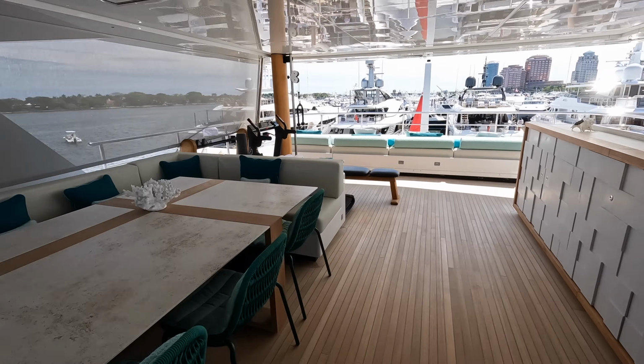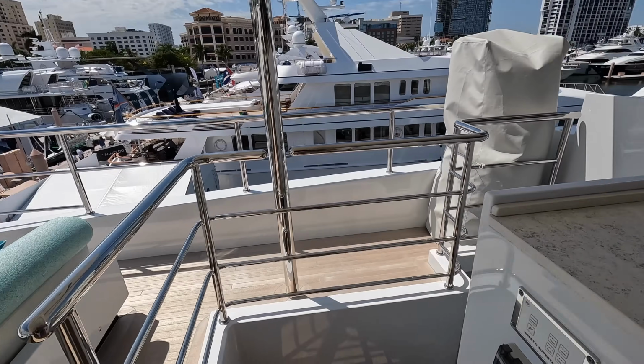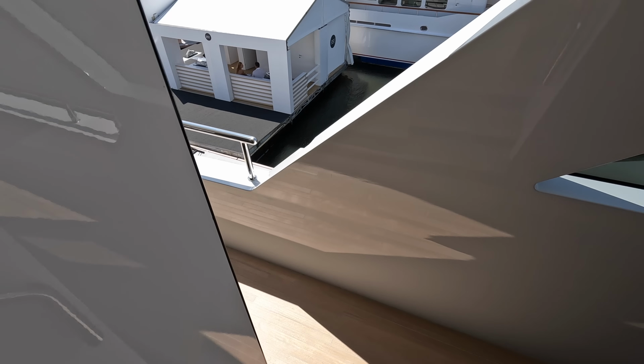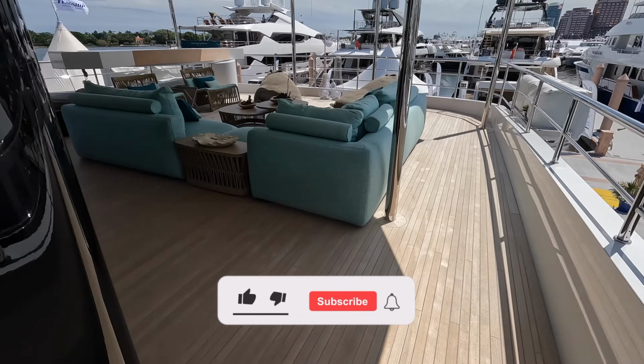So we've seen most of the areas, but we still have to head into the engine room. Hopefully it's clear. I know a lot of the crew are working and congregating in that area because of the other parties on board. They're trying to stay out of the way and be respectful. And we'll do the same.